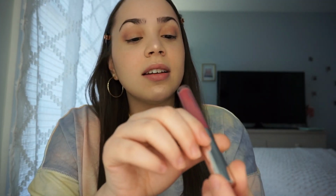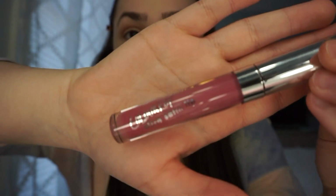So now that the blush is on, I'm gonna go in with my favorite lipstick of all time. It's ColourPop's Ultra Satin Lip in the shade Dopey. Oh my god.